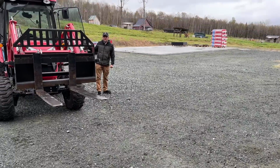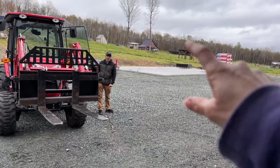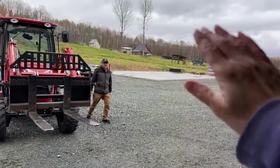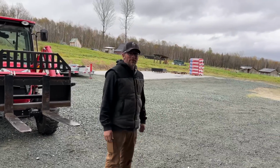You do know what people are saying to you right now. What's that? That you shouldn't be driving up on that lip of that. Oh, yeah, I know. We gotta get that leveled out. We will at some point.